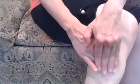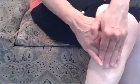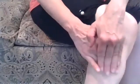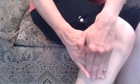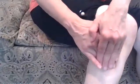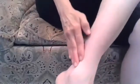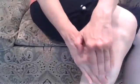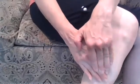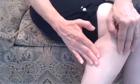Keep that going. Good. This is stomach 36. And again, at home, you continue this for a longer period of time, about 1 to 3 minutes. Excellent. And now we're going to move to stomach 40, which is halfway between the base of the knee joint and the ankle bone along the same line as stomach 36. We get to stomach 40. It's about 1 soon away from the tibia bone.